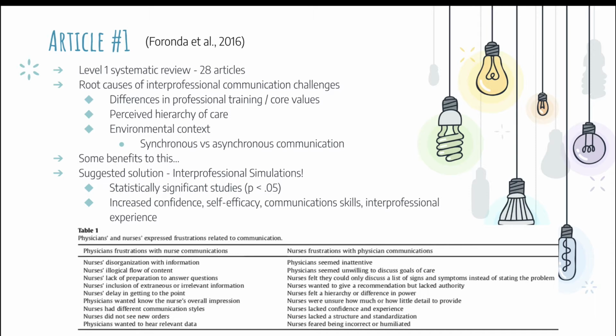The article did point out some pros to the differences in nurse and physician training, saying that there are multiple perspectives, and so the differences between each discipline could complement each other and contribute to safe and holistic patient care. However, it did lead to some of these barriers that I mentioned. I've also seen in discussion forums people asking what we can do to improve some of these barriers. This article synthesized many statistically significant studies that found that simulations were the best method of interprofessional collaboration over online modules or trainings like that. These simulations increased confidence, self efficacy, satisfaction, clinical knowledge, and just the overall interdisciplinary communication experience.